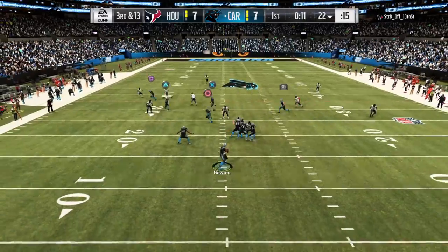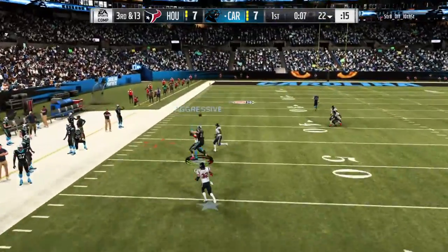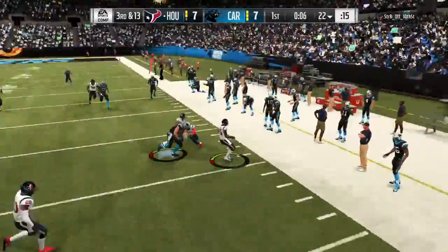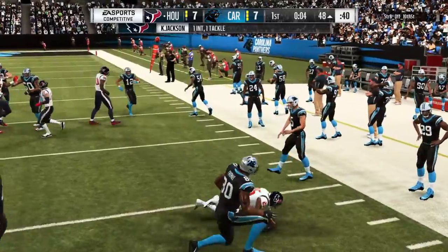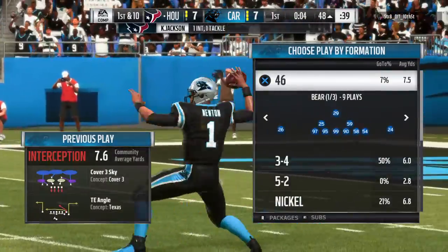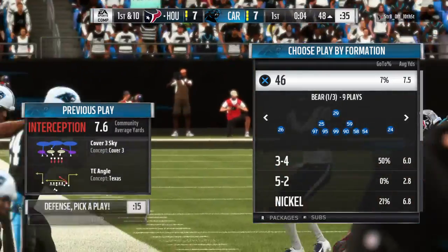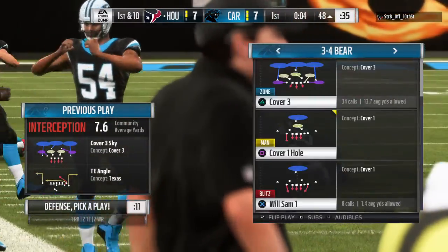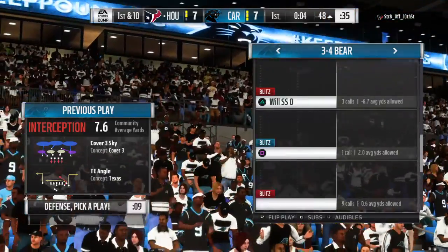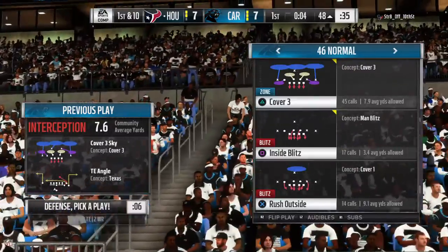Third and long, it's Newton. Airing it out for Olsen. Oh, a ball batted in the air, and now it's intercepted. Picked off by Kareem Jackson. And he'll take it across midfield and down to the 48-yard line. Oh, and that's a nice job defensively to get a piece of the football. He's going to pop it into the air, and then it's the tip drill. And good concentration by him to react to it and pull in the interception.